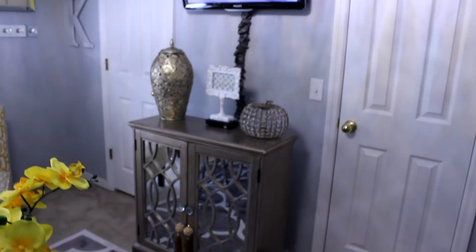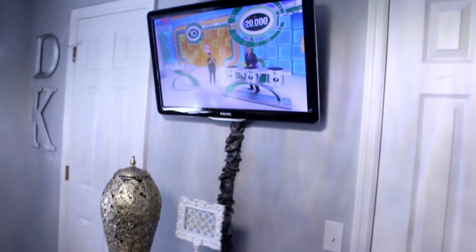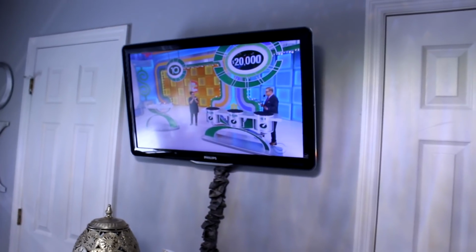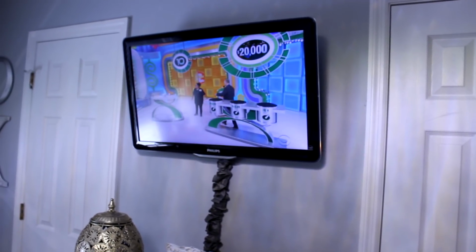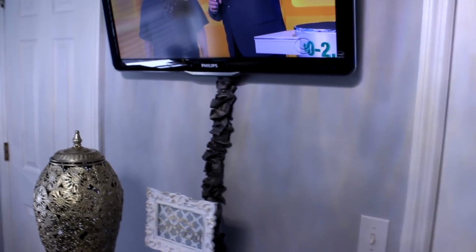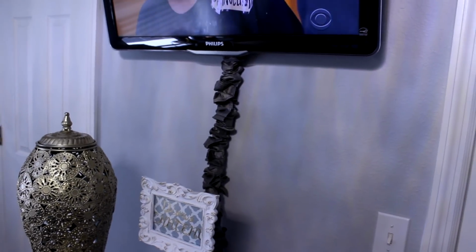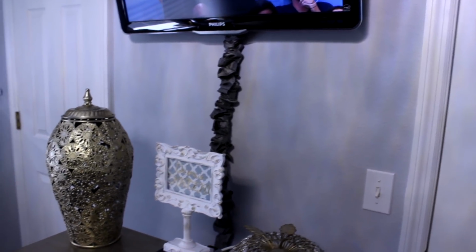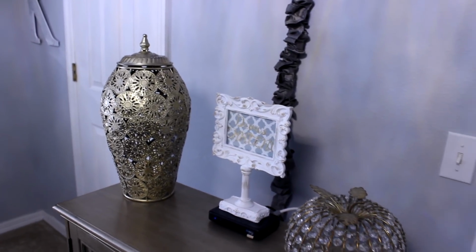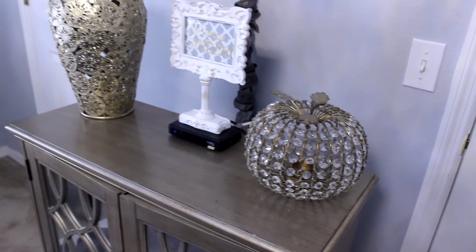I moved my curio up here. That was there last time. And Christy C, she gave me that cord cover because I do not like to see cords or wires. They drive me crazy. But yes, I love this cord cover. And they just Velcro together. The vase was there already. That picture frame there is something I brought up. And my bling pumpkin there.